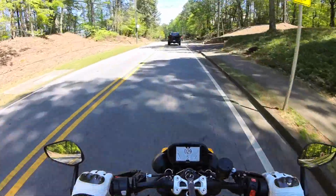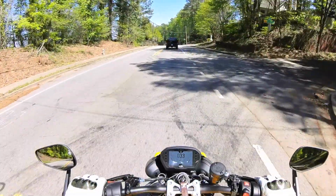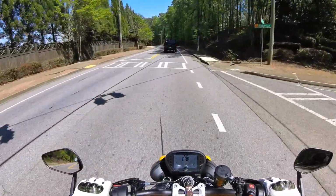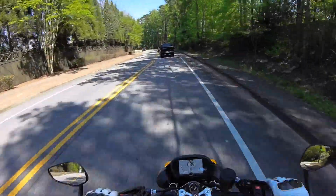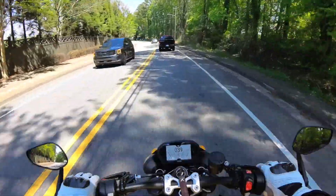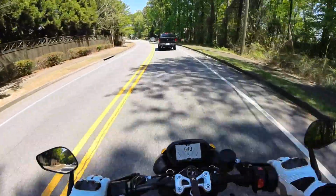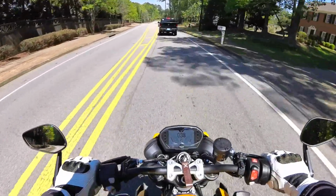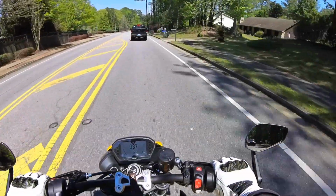It's not so wrist heavy as something like a Streetfighter V4S, but it's also more prone and sporty than most naked bikes. So you're leaning over quite well. I think when you're cruising along at 60-70 miles an hour, it's going to feel really, really nice.